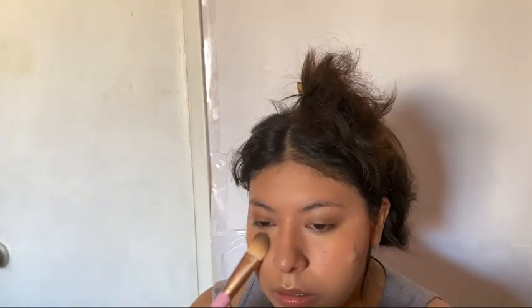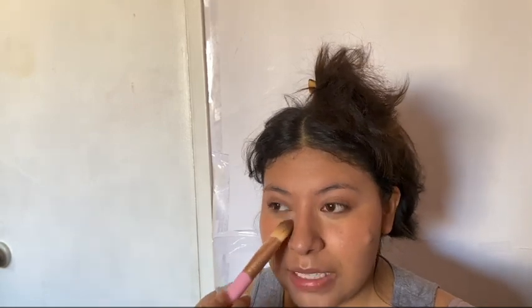So I think I'm actually going to now blend out the blush. It's been like 30 seconds. I'm going to just go in with the same foundation brush and then just really precisely blend it out. It kind of looks like I'm suntanned. I feel like that's the purpose.